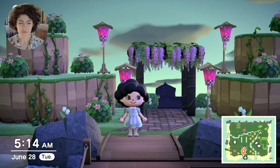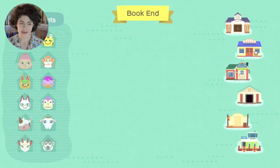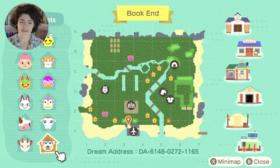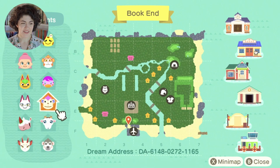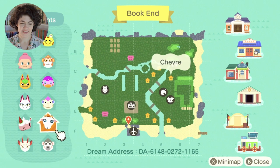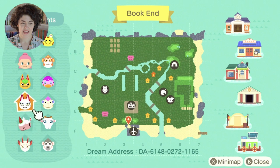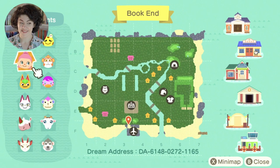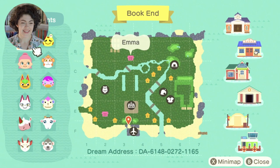Alright, so we can take a quick look at the map as we begin. I've done a lot of paving with custom tiles, so this definitely does not represent all the work that I've put in paving. But you can see all of the villagers. We have Cousteau, Tiansheng, Miranda, Nana, Chevra, Shari, Shino, Meringue, Olivia, and Tangy. And I do have two characters, Cloudlet and Emma, of course.